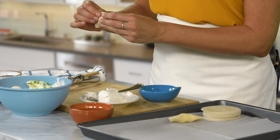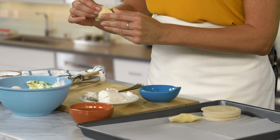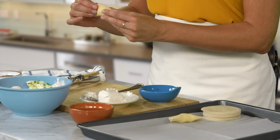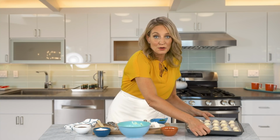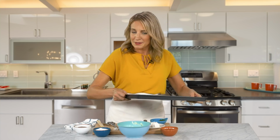So the garnishes that we're going to make, sour cream, you could use Greek yogurt, but we're also going to make some really nice caramelized onions to go with it. And there we go, they're all done. This is a fun one to get other people involved with, by the way. Kids love to assemble these.